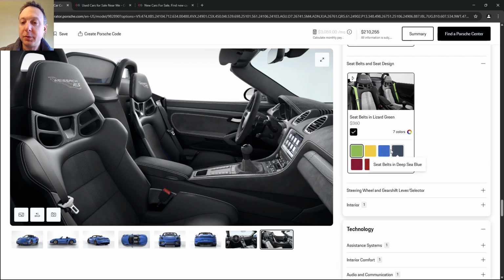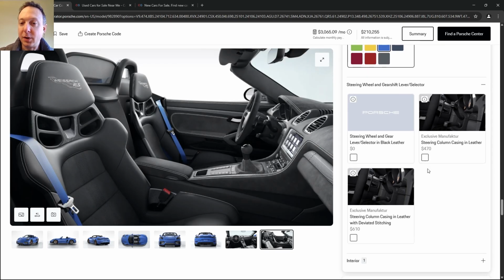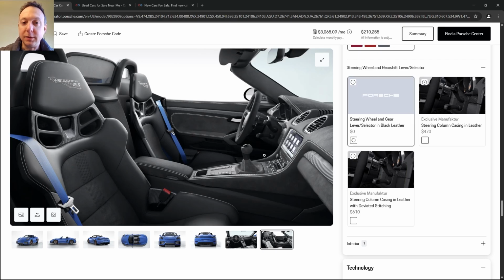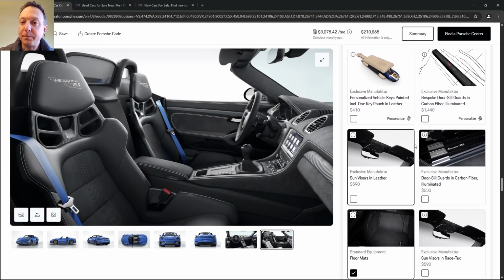Seatbelts colored, yes please. Here they call it Shark Blue, don't know why. And then steering wheel. Okay, so the steering wheel is going to be in leather to get rid of that Racetex. It does take away the yellow center marker, which is fine with me. I typically drive with gloves on, but even so, I've seen what Racetex steering wheels can look like over time, and it's not pretty. I will happily take the leather, zero cost option. And we will get the steering column casing in leather with deviated stitching.